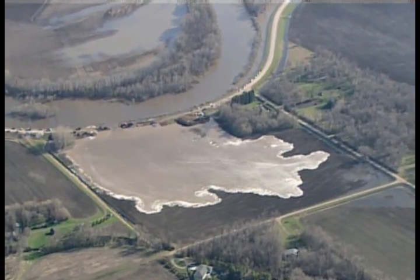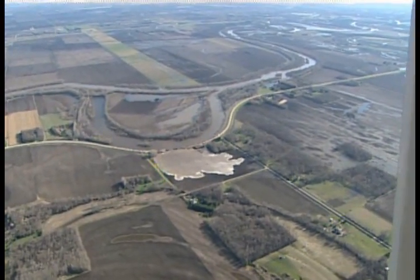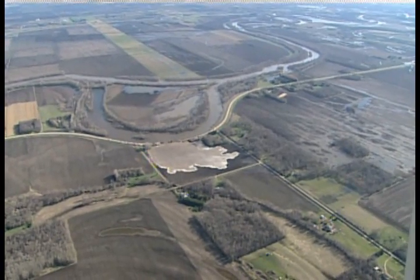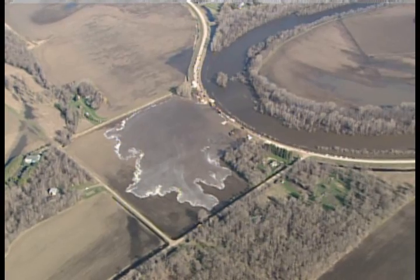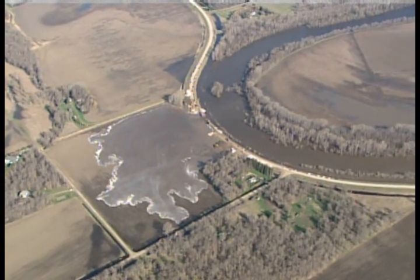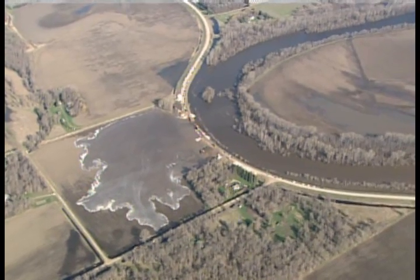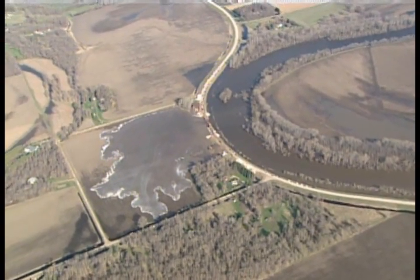Tough to say how large that opening is. What would you say, 50 feet maybe? The water seems to be flowing in a controlled manner as the province wanted it to go. It hasn't reached property yet, but it's very close to do so.